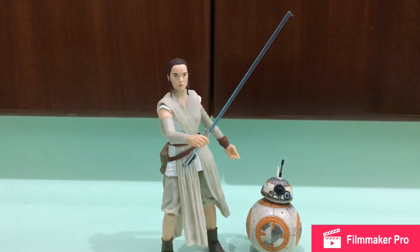Okay, for the number 9 spot, it goes to Star Wars: The Force Awakens. Wait, this is not the Last Jedi one. I kind of want to get the Last Jedi, but the problem is it didn't come with BB-8. That makes me think it would be kind of a waste of money, because this one was 100. The Last Jedi one is 140 and didn't include BB-8. When I bought this it was 100, so right now it's 140, a little bit expensive.